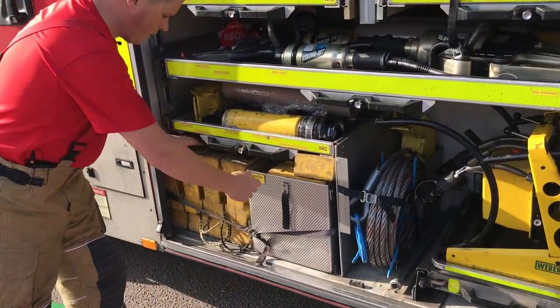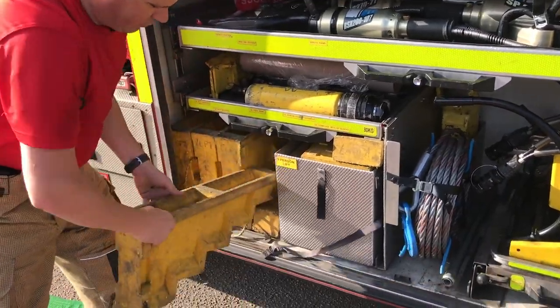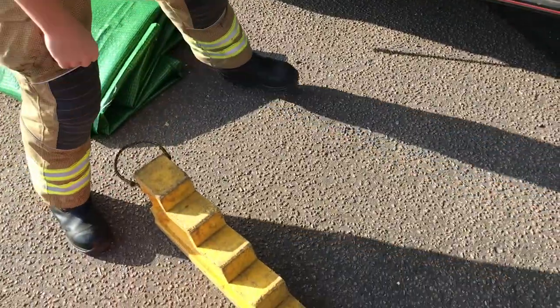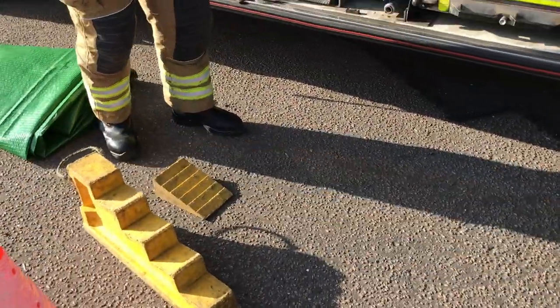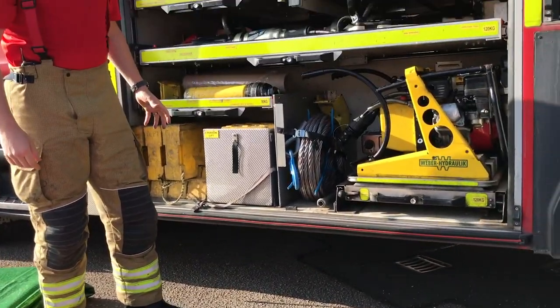Underneath here, we have a variety of blocks and wedges. So in one of the other videos, you may have seen us on the road traffic collision demonstration, we use these blocks in a variety of different ways just to support the cars that we're then looking to extricate casualties from.